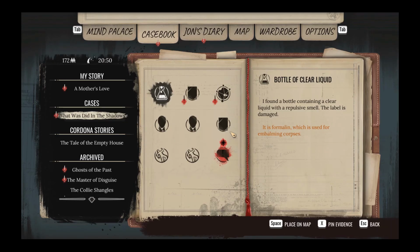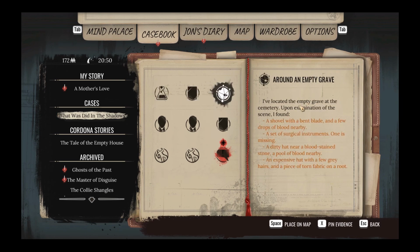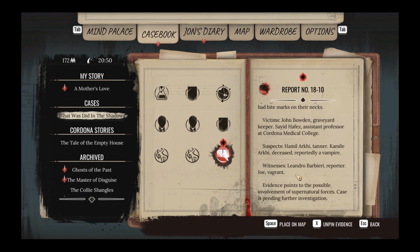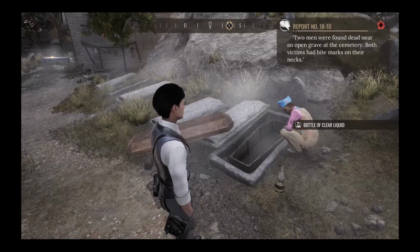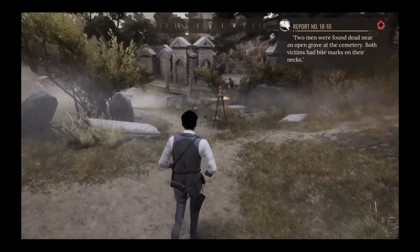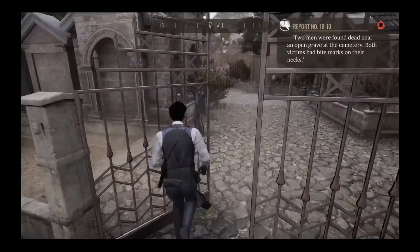Formalin, which is used for embalming corpses. What else do we have here? Crumpled note that we found. This is the evidence we found. Okay. Can't do anything in the Mind Palace yet. Is there any suggestion we can do any reconstruction anywhere? Maybe talk to the policeman? They usually don't have anything that interesting to say.